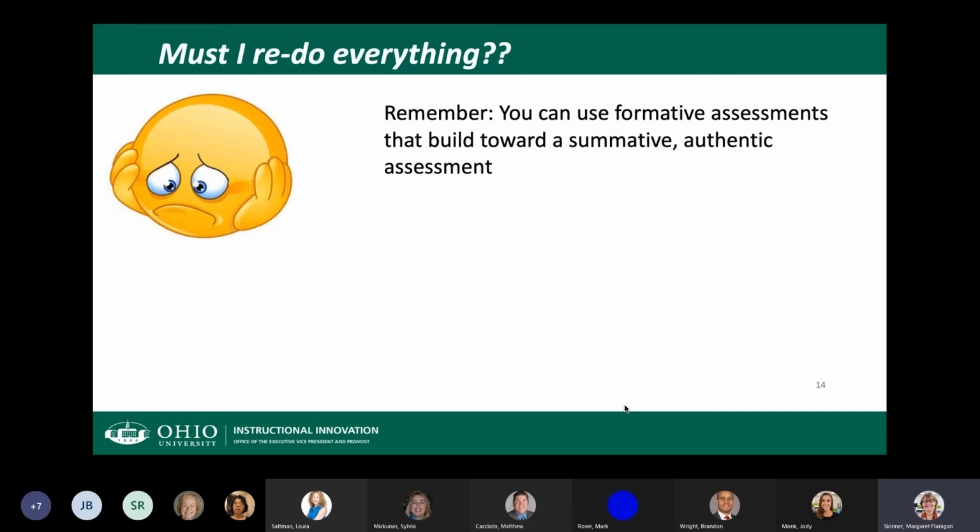But remember, you can also use your more typical formative assessments, like multiple choice tests, to make sure that the students are learning the basic skill sets that you want, or the basic remembering and understanding, that you can use to build up towards a summative, more authentic assessment.